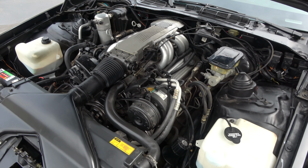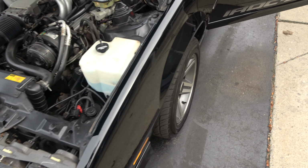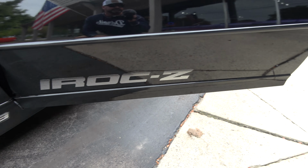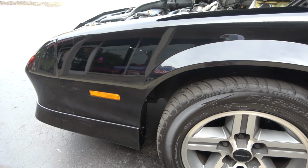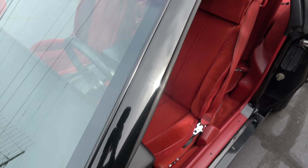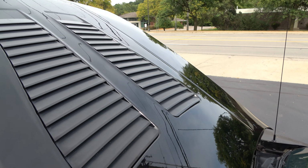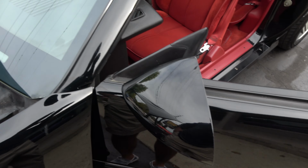And he said it just kind of had been sitting, and that's why he decided to sell it. He actually moved up north, and that's the only reason he let it go. He's got some cars, and he said it was just time to let this one go. Let it get a new home. I think the original owner was a lady as well.